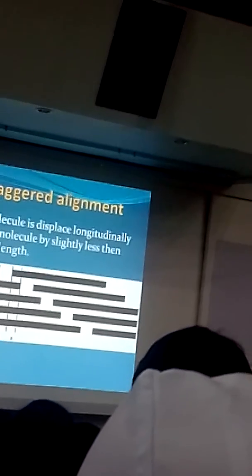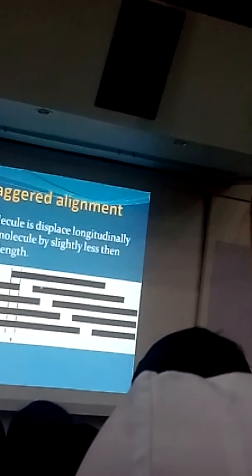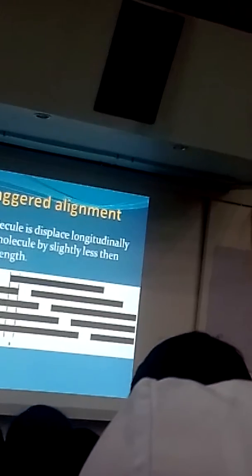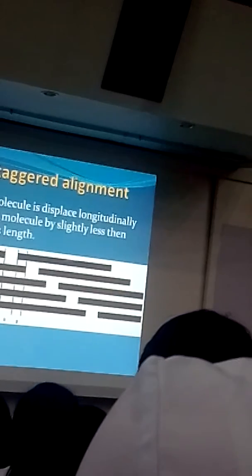If they are displaced, they are overlapping longitudinally, they have more chance for cross linkages, specifically electrostatic and hydrophobic.